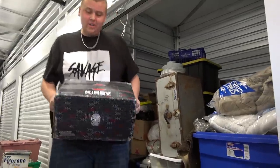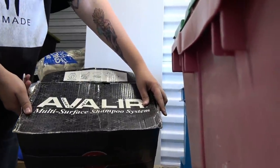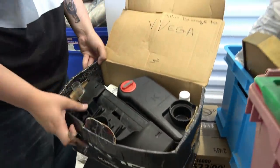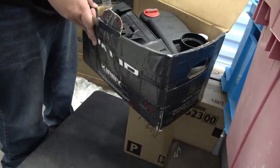So we just found this Kirby home care system. It's a, what is it? Multi-surface shampoo system. And it does look like it's in there. I don't know if it's all in there now because I've never seen anything like this in my life. But yeah, that thing. Think it has any value? Because this guy has no clue.